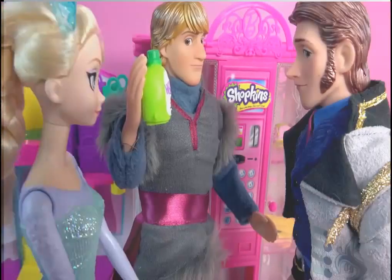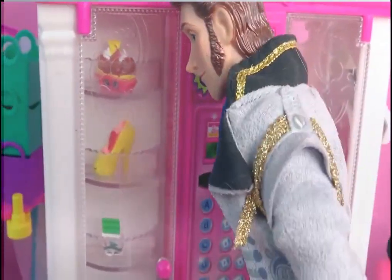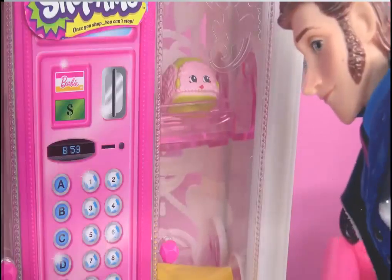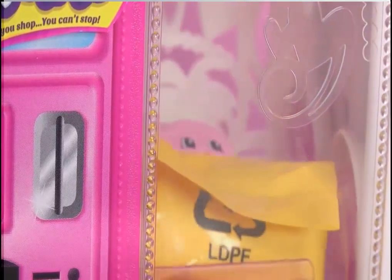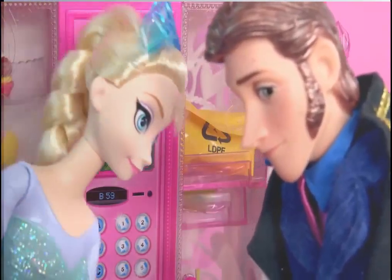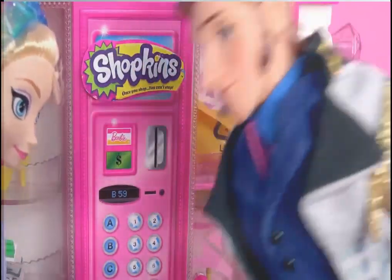What's going on over here? Hi, Hans. Just opening up my Shopkins blind bag from the Shopkins vending machine. Shopkins vending machine, huh? Looks like it's just stuffed with a bunch of Shopkins from season 2. Hans, we have season 3 on the other side. Oh, but you can tell what Shopkins they are. Doesn't that take the fun out of it? What? Is that a season 3 blind bag? Yep, that's right. Season 3 blind bag. There's one right inside the vending machine. Could be all yours. You just have to press C8 to get it.